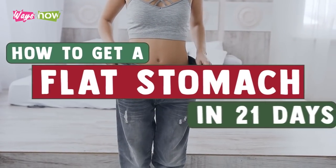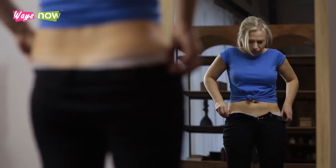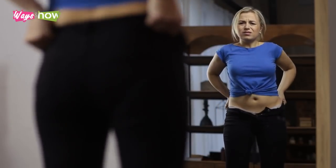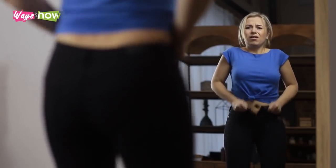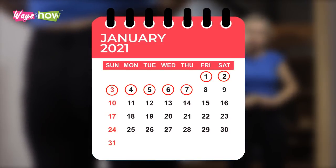How to get a flat stomach in 21 days. How soon can you lose your belly fat and finally have that sexy stomach you have dreamed about? Could you say months, days, never?